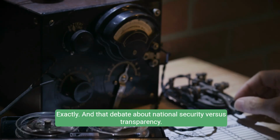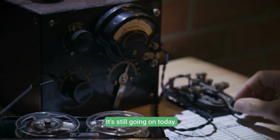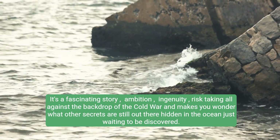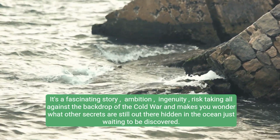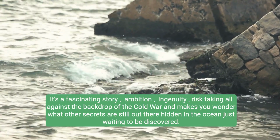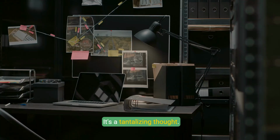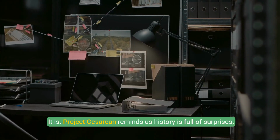Exactly. And that debate about national security versus transparency, it's still going on today. It's a fascinating story. Ambition, ingenuity, risk-taking. Yeah. All against the backdrop of the Cold War. And it makes you wonder what other secrets are still out there. Hidden in the ocean, just waiting to be discovered. Right, like what else is down there? It's a tantalizing thought. It is. Project Azorian reminds us history is full of surprises.